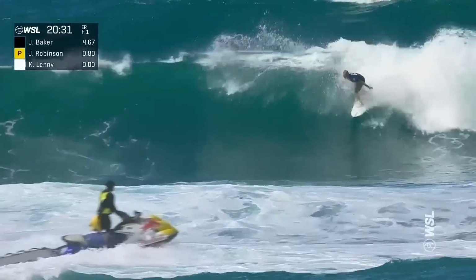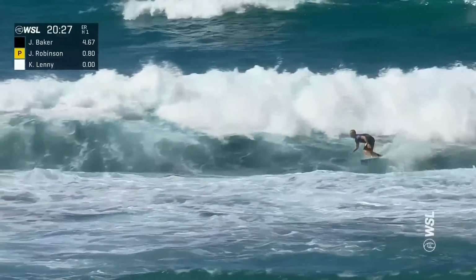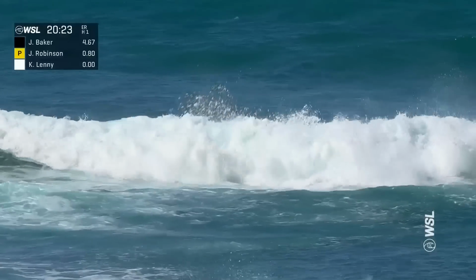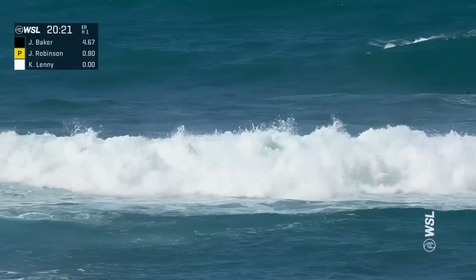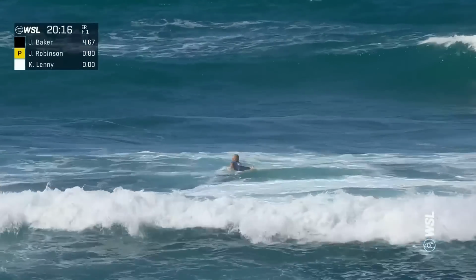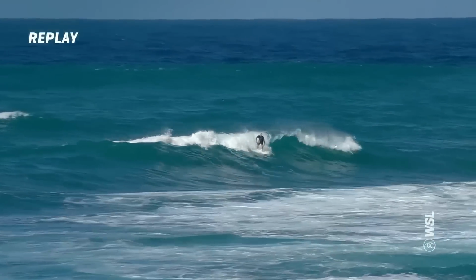But in the meantime, Jackson Baker also in on it. Nice bang off the top there on that closeout section. Going down the line, trying to squeeze one more out of the wave, but that maneuver falling short for Jackson Baker. So he's not going to get the finish. He is going to add to his score line of a 4.67. So get that second wave. I think, great work for him.